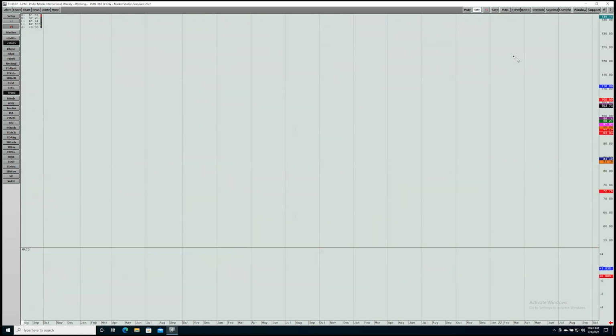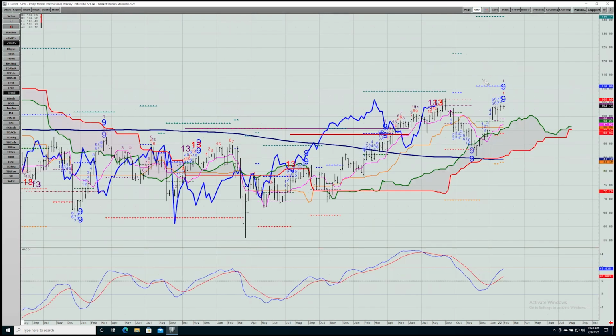Philip Morris, a little bit beneath all-time highs, which were made on 13s back in midsummer last summer. We sold down to a 9 into the cloud. We've now made a 9, kind of a transitional point. You would have to get above all these levels here, which is like 109 to 111-ish, before I'd really want to go buy this. So this is also ripe for a potential pullback.